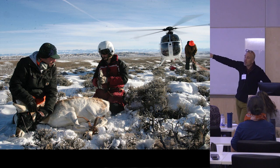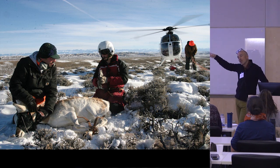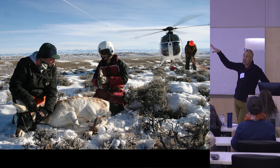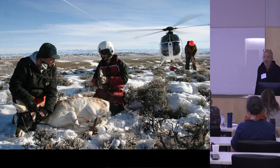I choose this example because on pronghorn operations, we were very good. It was a fabulous team. The helicopter and the pilot and the net gunner were amazing. We didn't lose an animal. We didn't injure an animal. But historically, pronghorn operations can see mortality of up to 15% of individuals handled. So in addition to being costly, it can be dangerous for the wildlife.